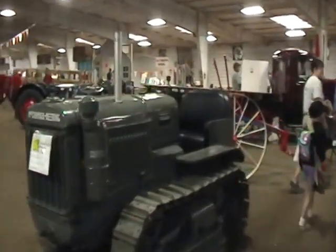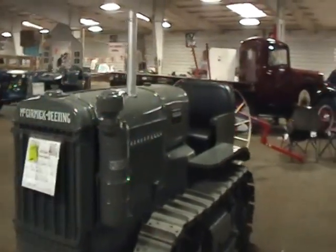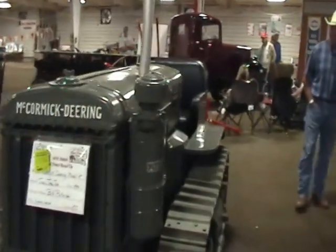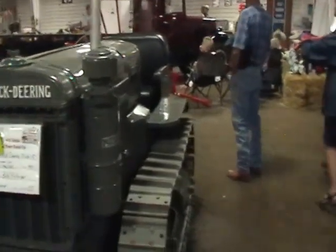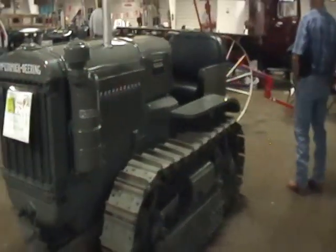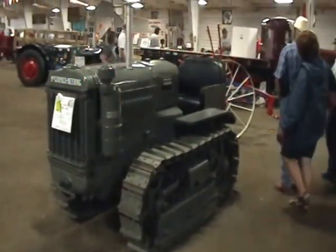What is this? One of the track tractors, obviously. It's a 1931 Model 15, owned by Bob Peterson of Loveland, Colorado. So he hauled this thing a ways as well. It's really nice, though. Nice looking machine.